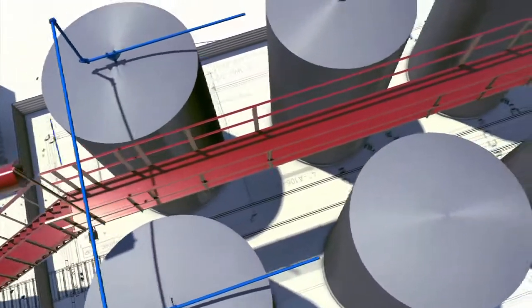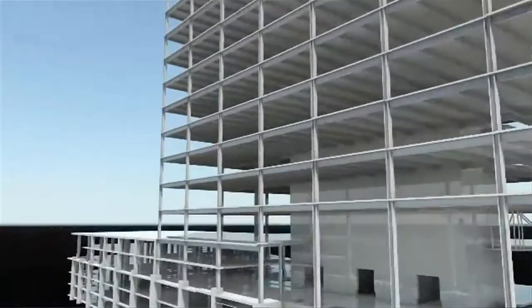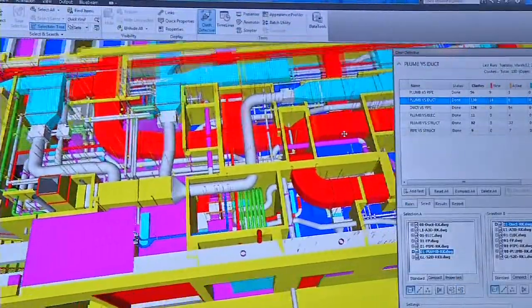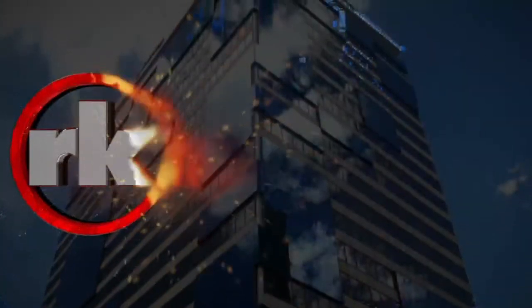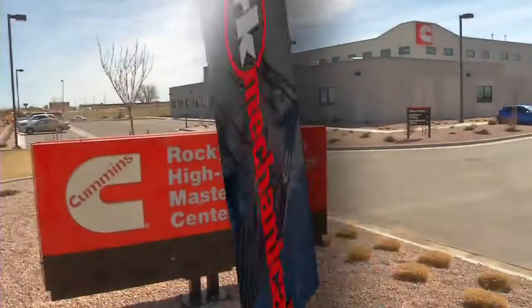Today's RK foreman superintendent shows up with an iPhone, a laptop. Most of their work is done behind a desk, planning. Now they have a drawing that we call a map that shows them where every piece goes, and they just set those pieces in place and make a connection, kind of like a jigsaw puzzle. For RK Mechanical, it's like capturing a huge part of what's to come now.